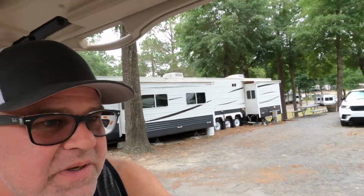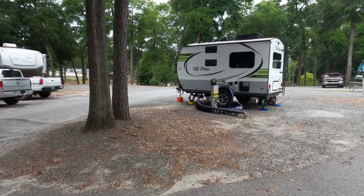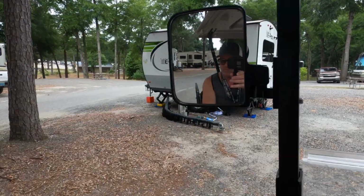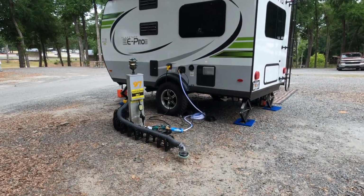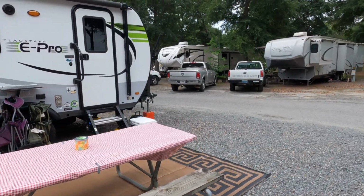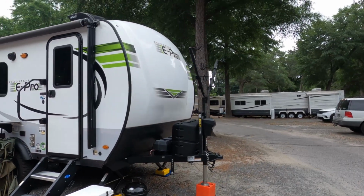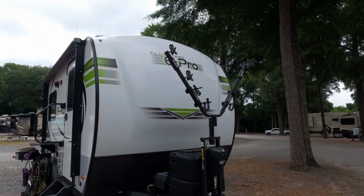I might have failed to mention, look at the off-road tires and the height it's got for being so small. And there was one other thing I didn't show you. They come with, if you didn't see me at the RV show, a bike rack, built in.